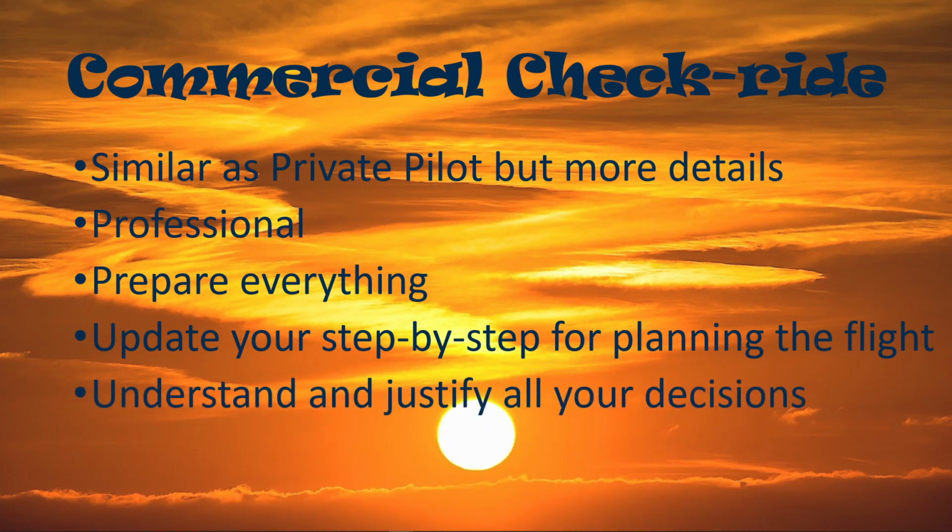For every decision you take, you need to be able to explain why. For example, if you have two similar routes to your destination, how did you decide which one to take? Make sure all your decisions are business decisions. Nothing like, I prefer this route, when in fact, there are more turbulence on the route you selected. Write down why you selected an altitude, a route, or the point for your VFR flight plan.